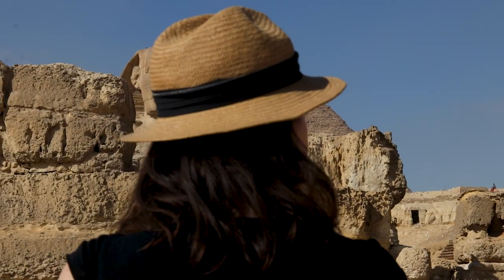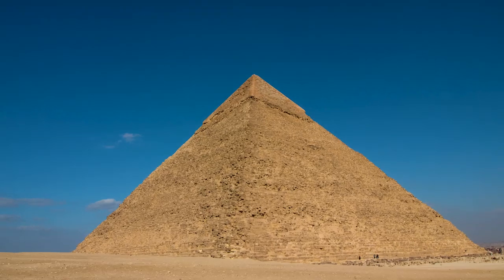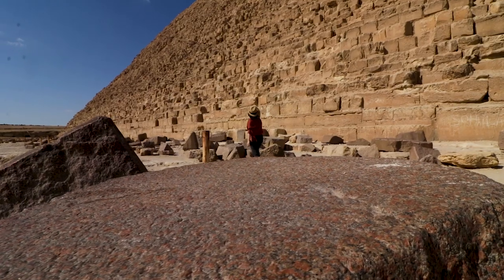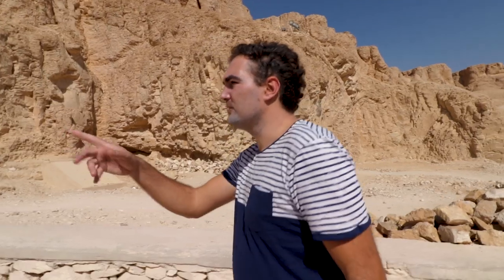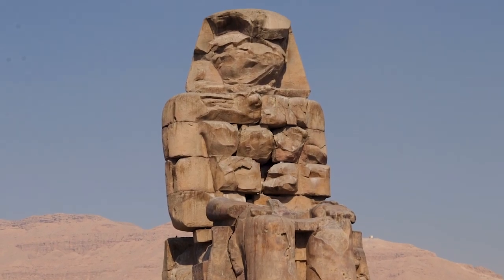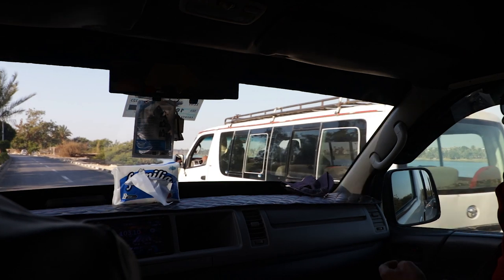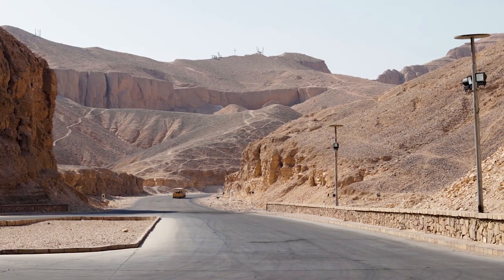When you think of ancient Egyptian burial sites, odds are you're probably thinking of the iconic Giza pyramids. While the pyramids have become the symbol of ancient Egypt, the majority of royal tombs were actually cut into rock in what is now known as the Valley of the Kings, located on the west bank of the Nile River. The isolated position of the valley was intended to better protect the graves from tomb raiders.